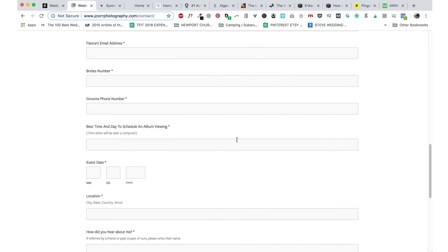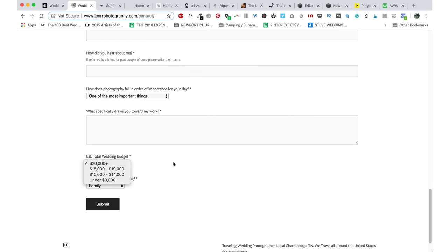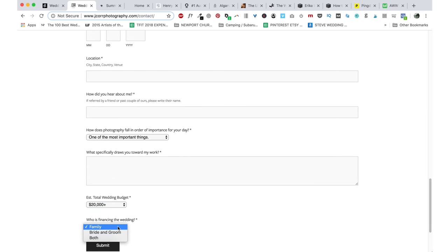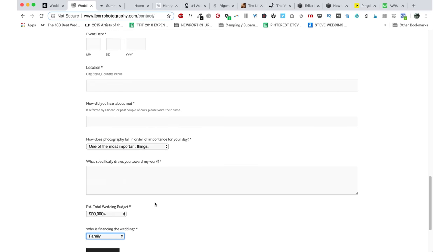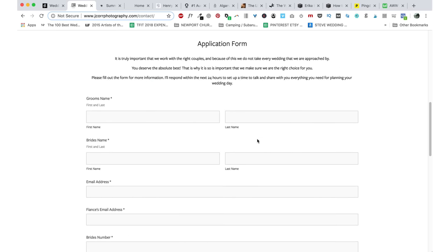And there's one more thing that I wanted to show you that I thought was really cool. He's got an estimated wedding budget in his contact form, which kind of helps him engage his pricing, as well as who is financing the wedding. I'm assuming that he probably can then cater his exact messages to brides depending on who's paying for it. If he knows that mom and dad are paying for it, well, then he might need to think about his messaging and what he says to cater to mom and dad a little bit more. And this is a really great question to ask your couples. How important is photography to you in your wedding day? Okay, so that's really, really great.